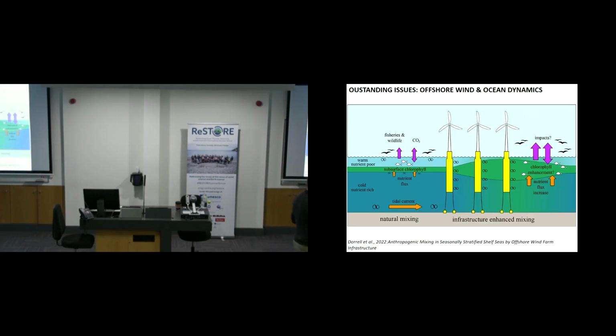As well, when we start putting some of these structures into the water column, these obstacles can create changes in the ocean dynamics. When you think of waves and currents moving across the ocean, if you've got these structures in the way, it's creating turbulence and changing the oceanographic dynamics. And if you've got offshore wind deployed at scale, are all these structures interacting with each other and changing the ocean dynamics, which can have an impact on primary bioactivity in terms of nutrient flux, in terms of chlorophyll enhancement, and that then has an impact on fisheries and seabirds. So there's this kind of knock-on effect.